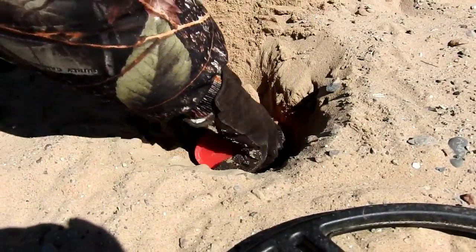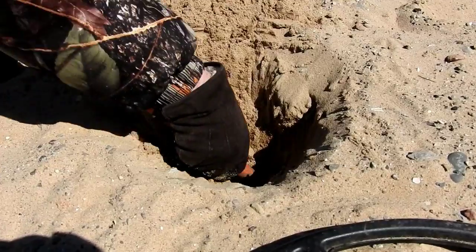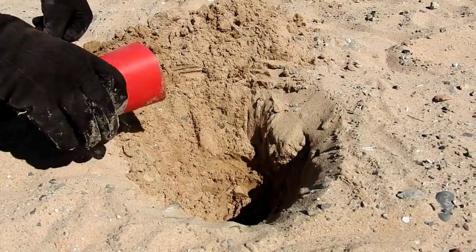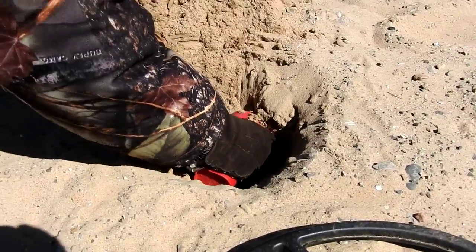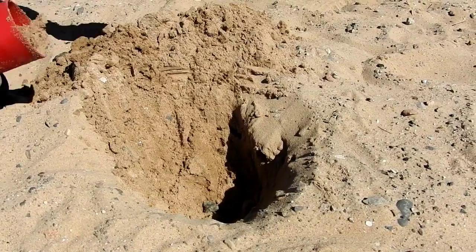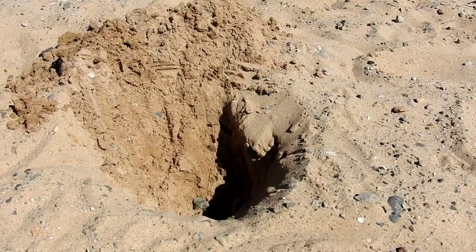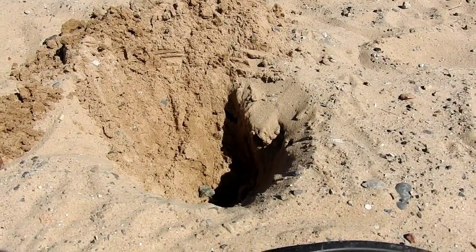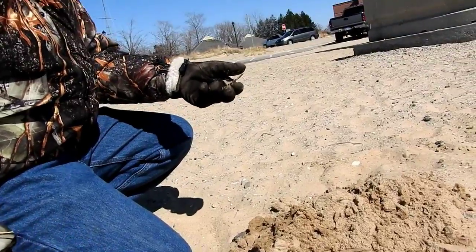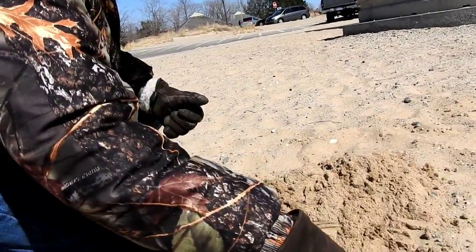Oh, I think it's that. It's pretty big. From there. May have been picking up my watch, maybe not. Or it could have been picking up this. What is that? Oh, that looks like a giant nail. Giant nail.